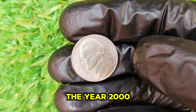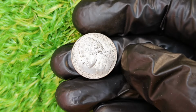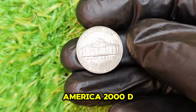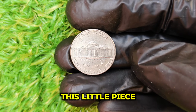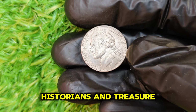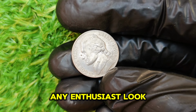The year 2000 marked not only the beginning of a new millennium, but also a fascinating chapter in American coin history. Among the many coins minted that year, one particular coin stands out: the United States of America 2000 D Jefferson nickel Monticello 5-cent. This little piece of metal may seem ordinary at first glance, but for collectors, historians, and treasure hunters, it holds mysteries, unique errors, and unexpected value that can make any enthusiast look twice.